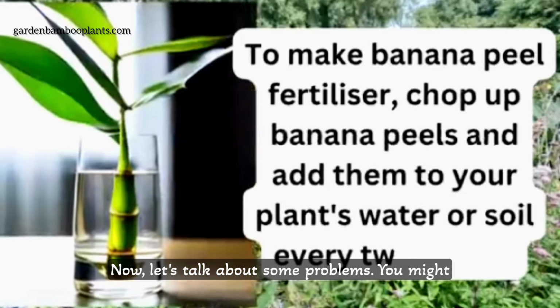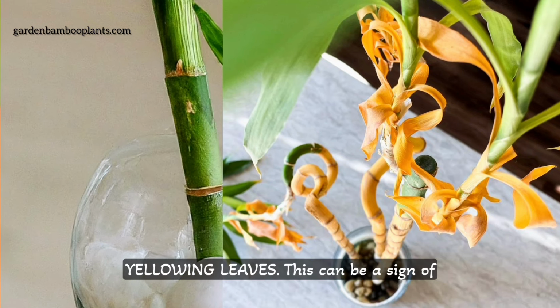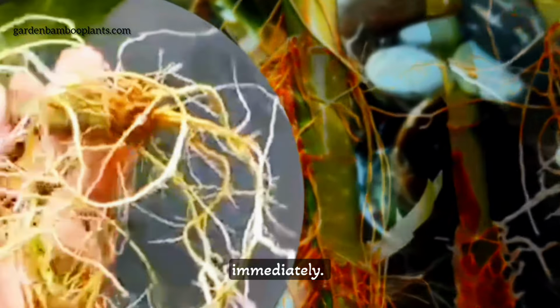Now, let's talk about some problems you might encounter and how to fix them. Yellowing leaves. This can be a sign of overwatering. Reduce watering frequency and check for root rot. If roots are mushy or brown, remove them and change the water immediately.